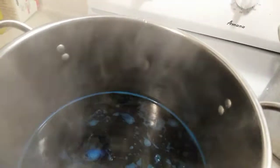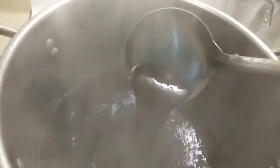RIT DyeMore synthetic, so that you can dye more fabrics. Natural fabrics like cotton are different. So I'm going to let that one sit for a little while and let the water get hotter to get that color in. Then I'm going to turn the water off and still let it sit in there as it cools a little bit.